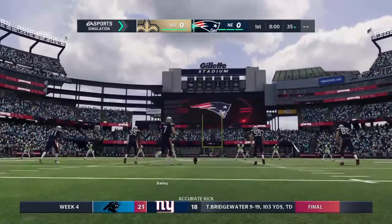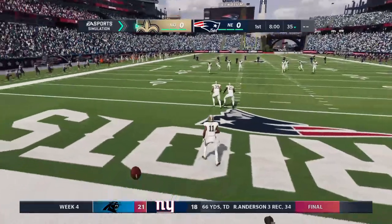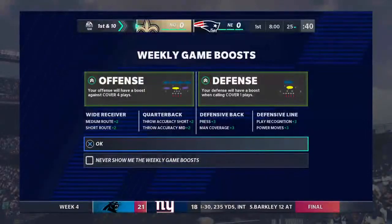Seems like we were just starting training camp, but here we are in October, and off we go on EA Sports. And this one will not be handled. It's into the end zone for a touchback.